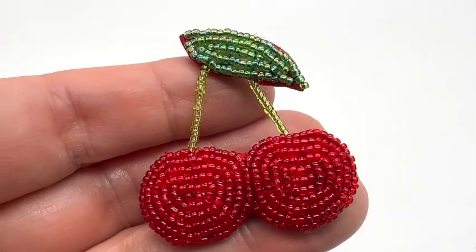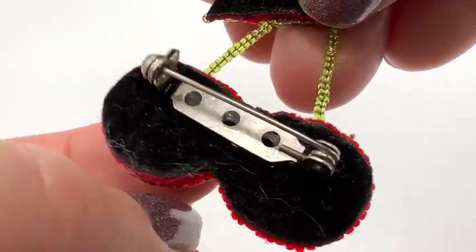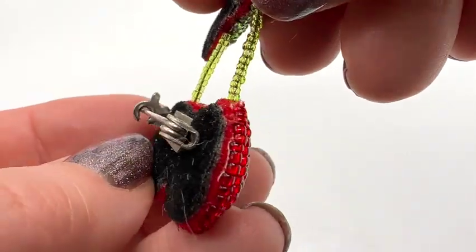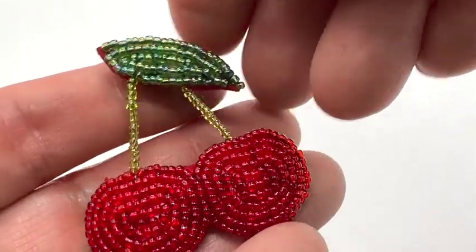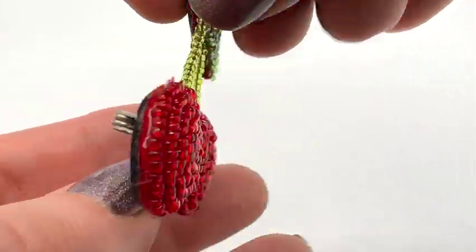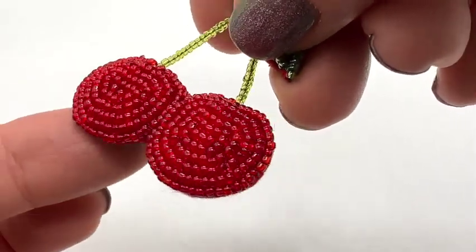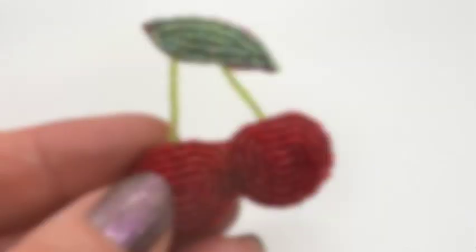This one's different. I wonder if this is handmade. There is some felt here. Yeah, probably somebody made this, right? Well, they did a very nice job. I love the stems. They're kind of delicate. I don't know, maybe it was a store-bought one. Not sure, but I like them. This is definitely the only pair I have that has these little glass beads.